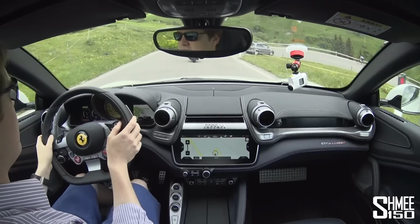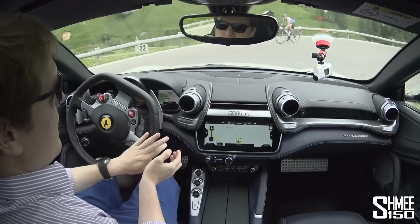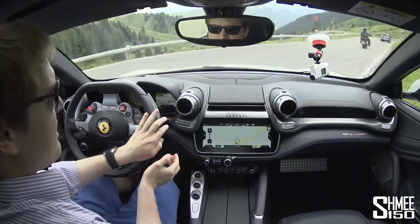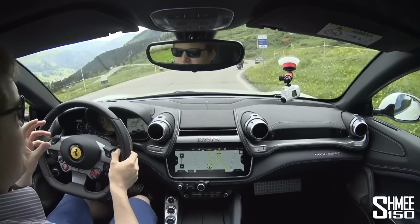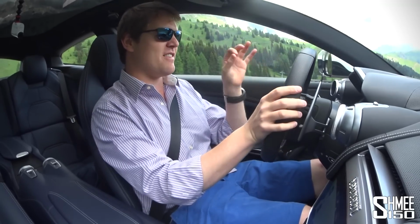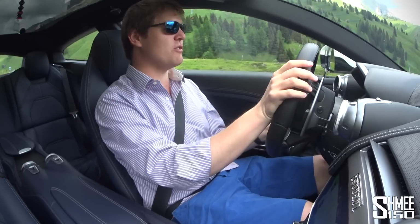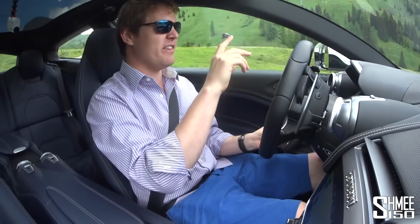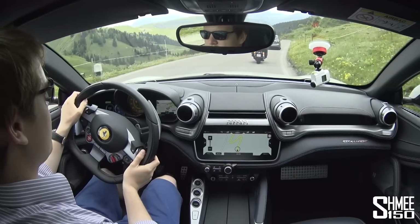Equally, the steering. When you're driving like this and you're being gentle with it, just loosely turning the wheel, it's very, very soft, very easy. In Ferrari style, when you dial it up and you're pressing on more, the steering has that instant snap in the right direction, a direct feel, although there's something a little bit funny about it I haven't quite got my head around yet. Maybe I will with a little bit more driving.